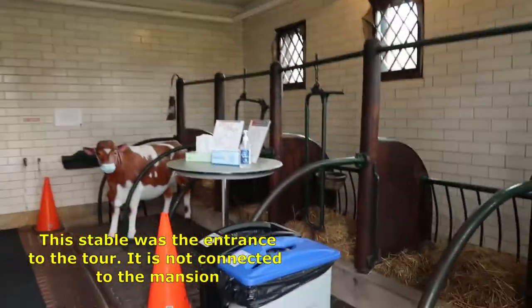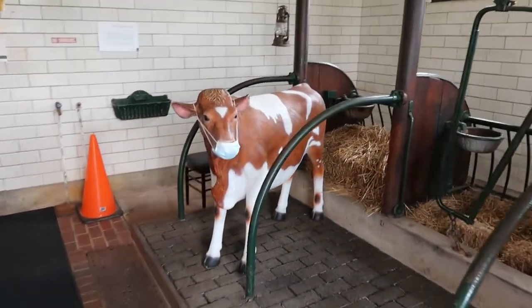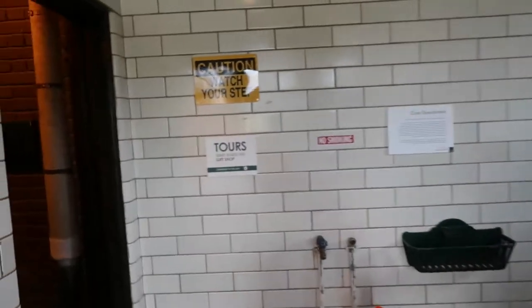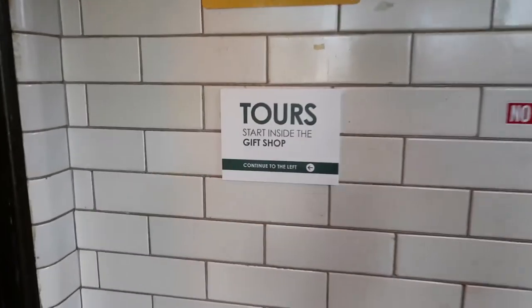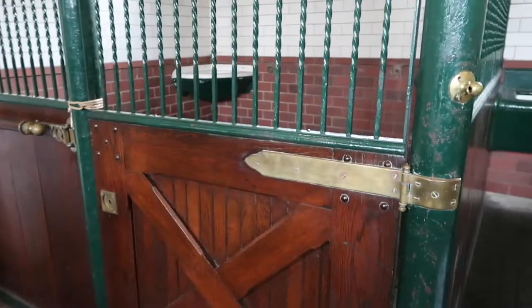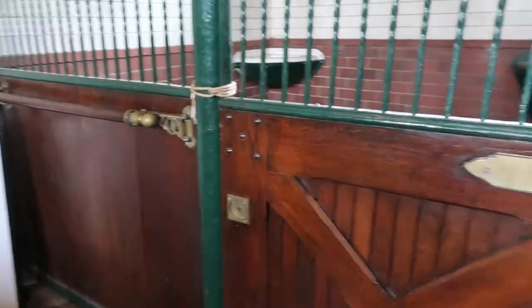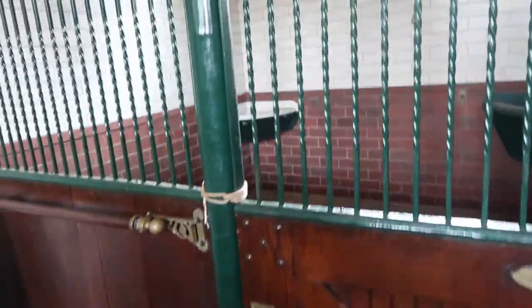Wow, this is quite an entrance for a mansion. Obviously, these are the stables. This was a fancy place. I have never seen stables so elegant in my entire life. Wow.